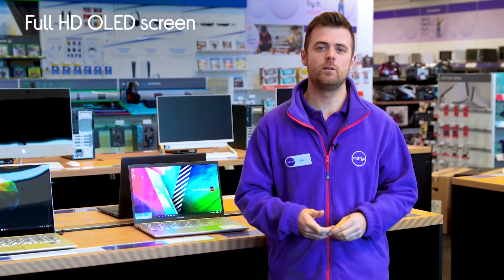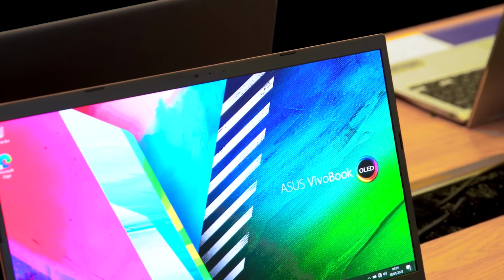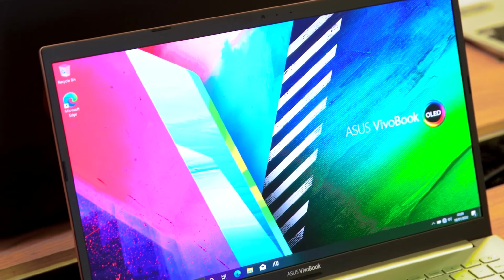Its full HD OLED screen provides you with an immersive viewing experience for all your favourite films, TV shows and online video content, with crystal clear picture details and explosive colour contrasts filling every scene.